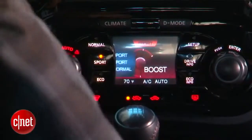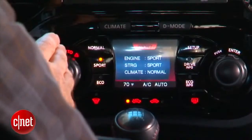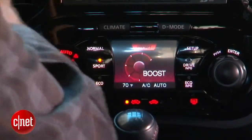Now, sport and eco might not sound too revolutionary. You see that in a lot of cars. But in this one, the sport mode not only changes the throttle response, it also changes the steering response. That's something Nissan can do because they use electric power steering in this car.